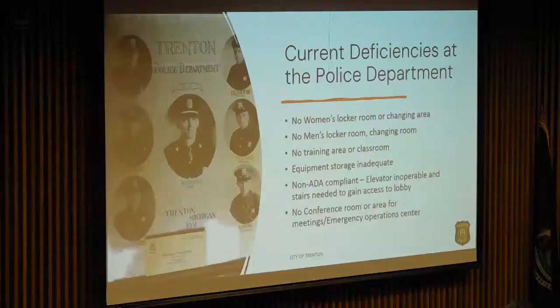So, a couple of current deficiencies here at the police department. Some are going to be the same that you have heard with the fire department. Others are going to be different when it comes to apparatus and that. There's no women's locker room or changing area, no men's locker room changing area. In the basement we currently have one toilet and one shower that drips a little bit, but as you will see later, right next to it we had raw sewage coming up through the pipes last week that we had to have an emergency repair on. So that's what our officers are living with and dealing with on a normal basis here.